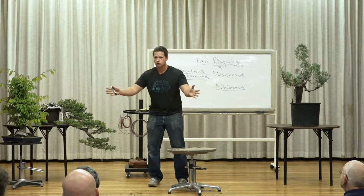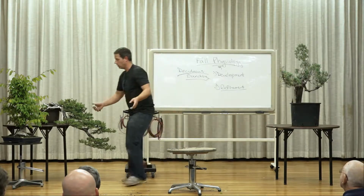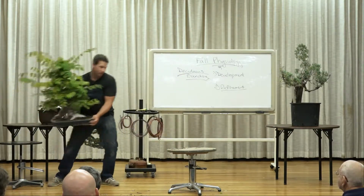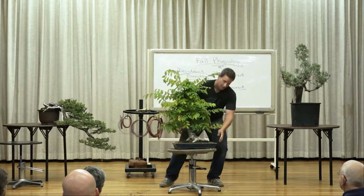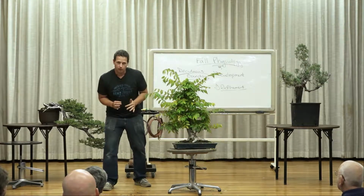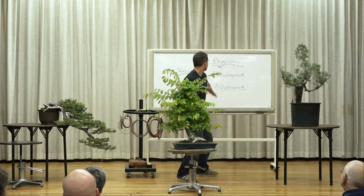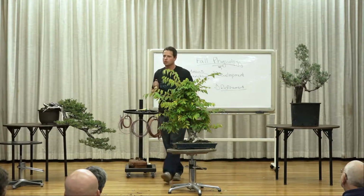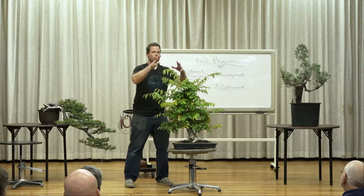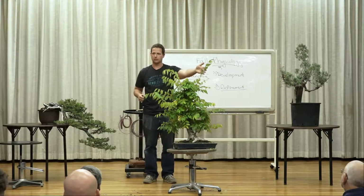Why did we do the partial defoliation several times over the course of the season? And then we get to this point in the fall and we say, oh my goodness, I can't touch my deciduous trees in the fall. I don't want to do that, right? But it depends on what we're trying to accomplish, right? So if we're in development, the last thing we want to be doing is pruning or reducing the foliage mass on the portions that we want to gain the most girth and the most thickness.